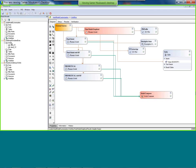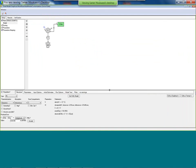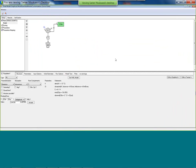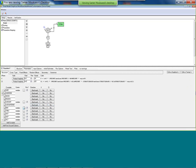I'm sharing here my desktop, and I believe you should be able to see my Phoenix desktop here. So basically the first step, I have an adult model, and here I'm showing you the interface of a Phoenix population PK model. It's very flexible. I have a visual depiction of the model. I have some parameters. For example, here I'm already using body weight as a covariate on volume and clearance.